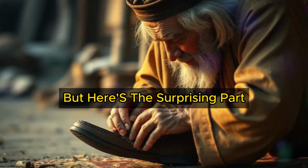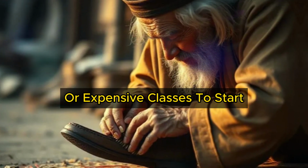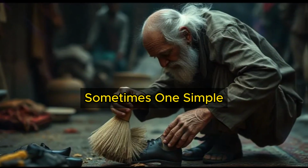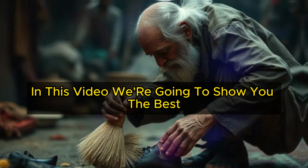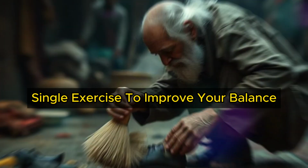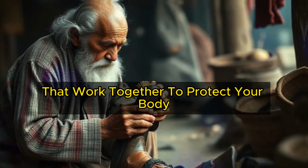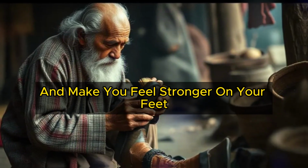But here's the surprising part. You don't need a long list of exercises or expensive classes to start. Sometimes, one simple move can be more effective than a complicated routine. In this video, we're going to show you the best single exercise to improve your balance after 70, along with 3 additional movements that work together to protect your body, support your posture, and make you feel stronger on your feet.